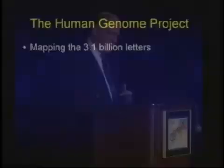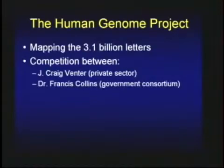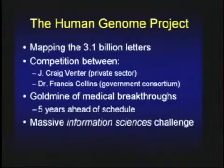Totally different technologies. Now, the code of life, of course, is the DNA, and I'll just zip through this. We've just recently mapped the 3.1 billion letters in the human genome, thanks to the competition between the private sector and the government consortium. And they're 5 years ahead of schedule. They're expecting a gold mine of medical breakthroughs through all of this. But the frontier science really isn't microbiology, it's information science. They need to study coding systems that are more sophisticated than most of the cryptography that occupies our National Security Agency. And the element of language, of course, includes semantics.